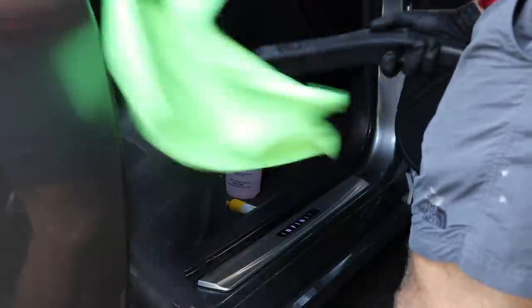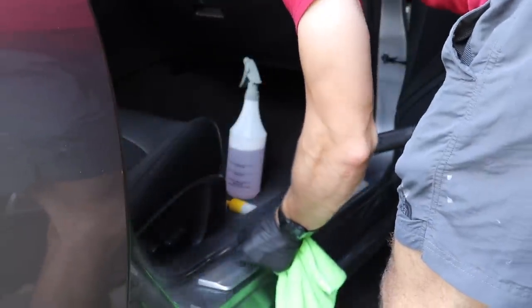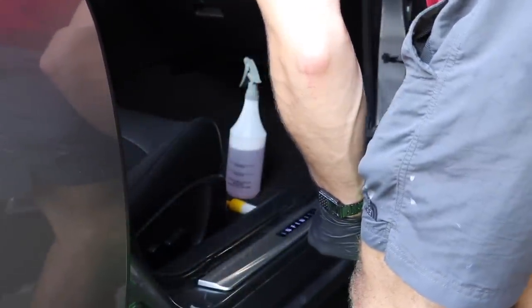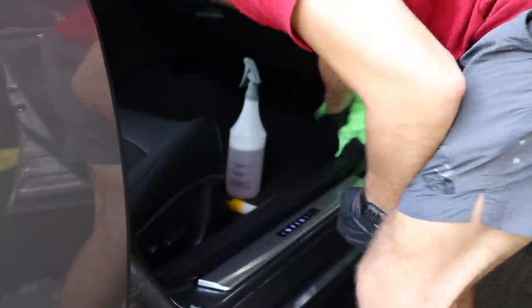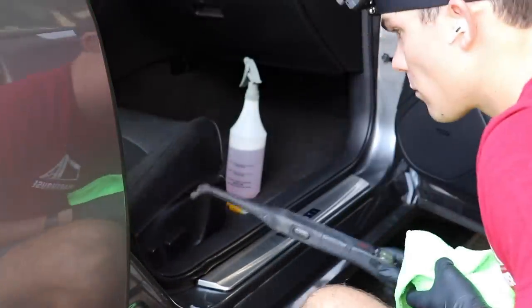A $200 mark is, in my opinion, a very average price when it comes to a detailing service like I am performing in this video, this interior, exterior clean. Once again, this is only the interior. I'll show the exterior later. $200 for this, actually $215.